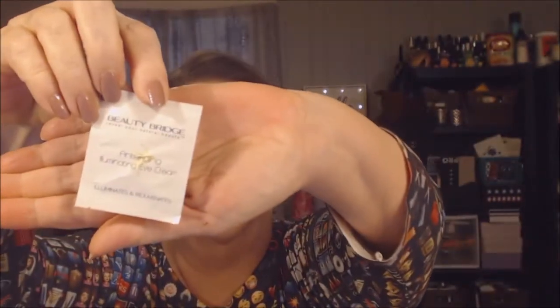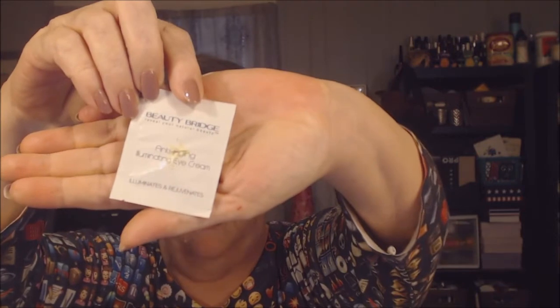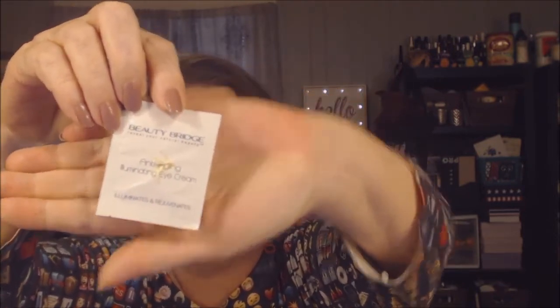Okay, and then I have 3 skin creams. First of all, La Prairie Cellular Eye Contour Cream. And for me, this was just okay. It didn't seem to set the world on fire. Beauty Bridge Anti-Aging Illuminating Eye Cream. This one also, see, it's kind of dirty there in the middle. That's because that's where my hole was that I stick in so it lasts longer. It also didn't set the world on fire.